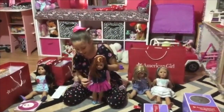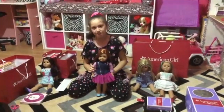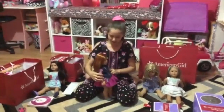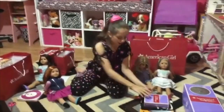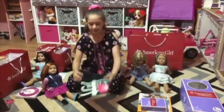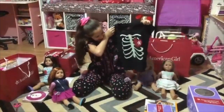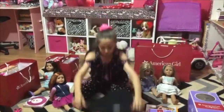So I got this Truly Me doll, number 65. I chose her because she's really pretty, and yeah. Then I also got this t-shirt, Halloween t-shirt, the skeleton. It's for me, and it's really cool, so that's what it looks like.